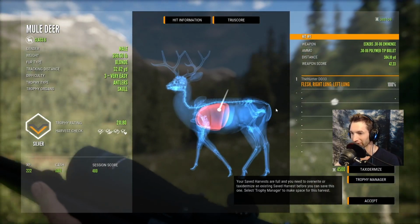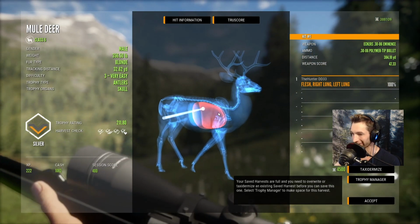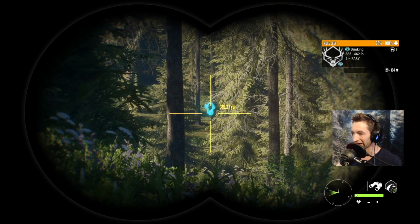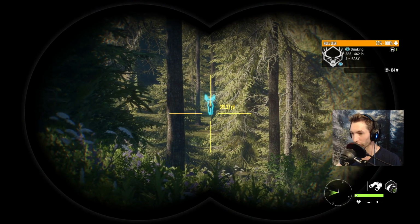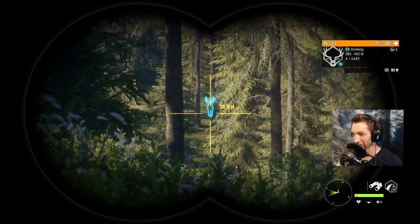Double lunged him at 380. I thought we hit high, but we actually did not hit high. Just hit a little bit far back, but that's not bad though. 380 double lung. Now that's a pretty good one. That thing is super wide, and he's going to be a beautiful muley buck. Definitely going to be our biggest one that we've seen in quite a while here.